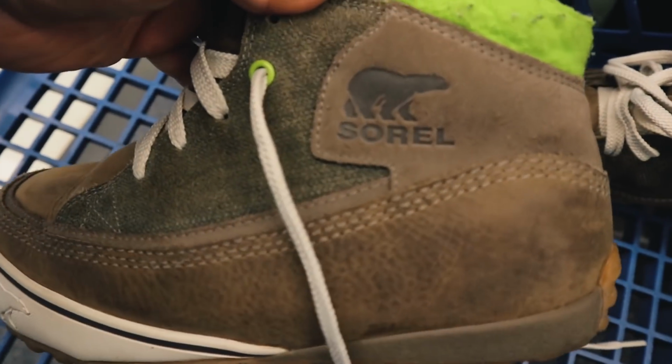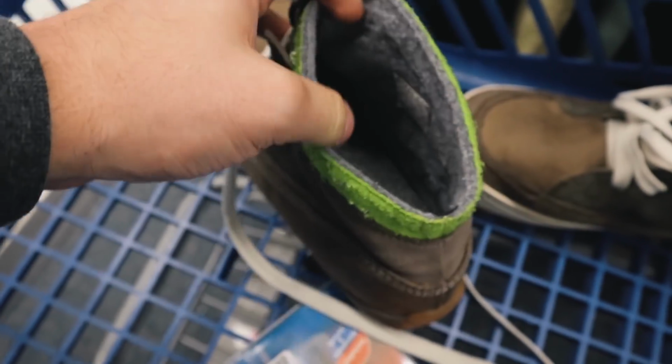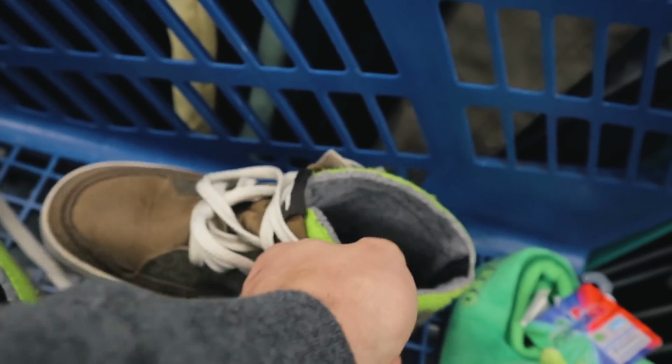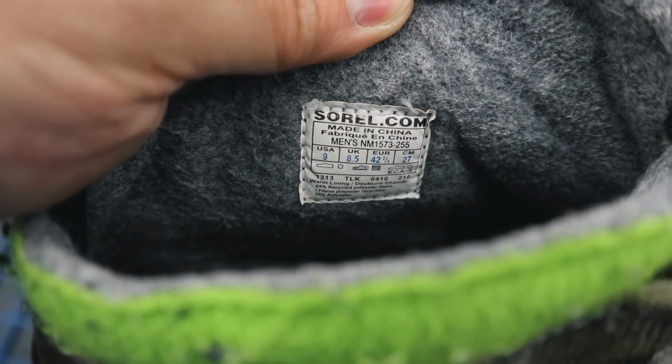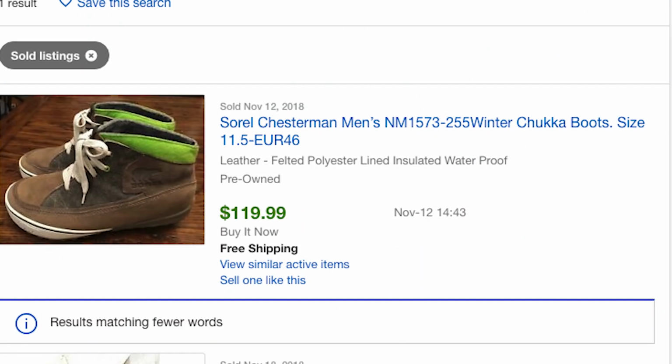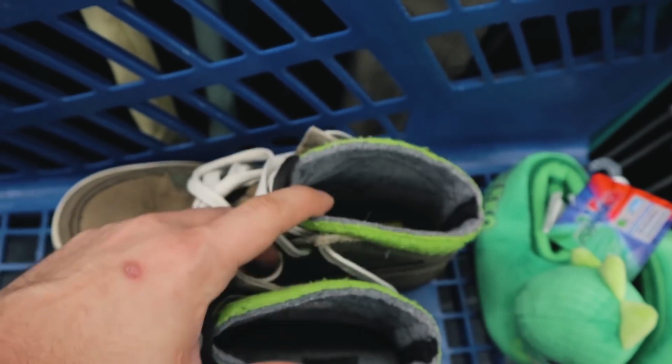Also, great brand to keep an eye out for. I only know this from watching Trista Sorel, and I looked up the exact model of these, which you can find right there. Look these guys up. Not a lot of comps to go by, but a pair did sell for $100 recently, so I'm gonna go based on that, and they're only $20 to buy.